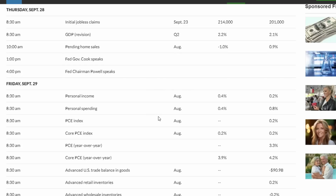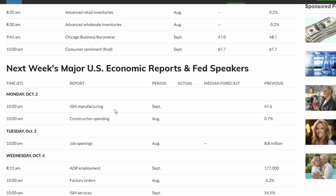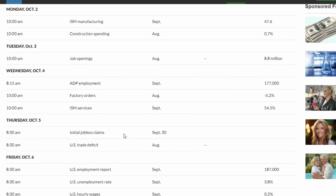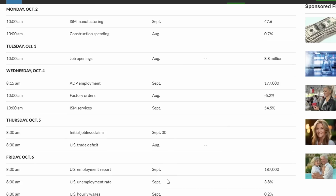But at least the government shutdown wouldn't be till October 1st. And so that means all the data coming out after October 1st could be completely gone and not able to come out, like the job openings report, as well as ISM services, initial jobless claims, and the employment data such as U.S. employment reports, like the unemployment rate and U.S. hourly rates, all the stuff that comes out with the typical job data.